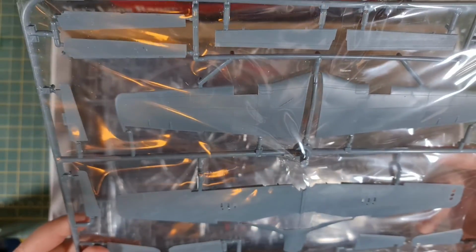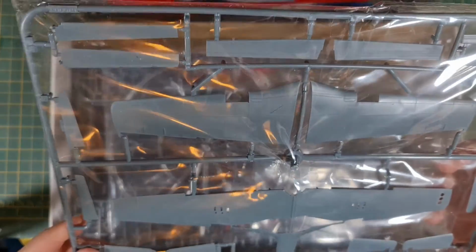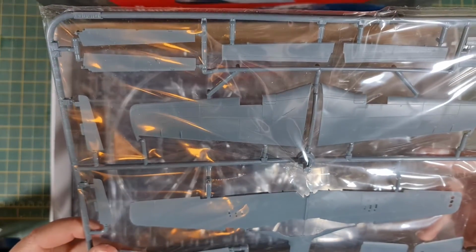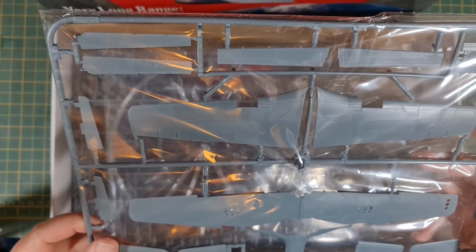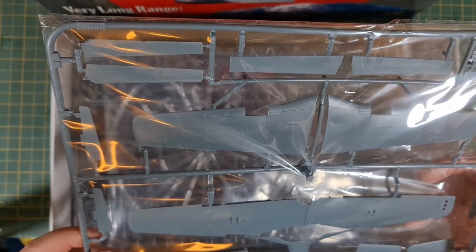So straight away, first sprue is the wings. Some ailerons as well, stabilizers. It's basically all the flight surfaces. It's going to be your typical Eduard quality kit. It's going to be a nice kit. See the details, nice and finely engraved.